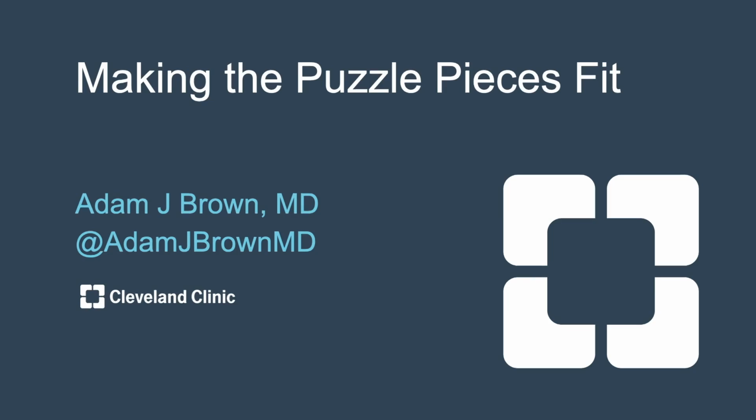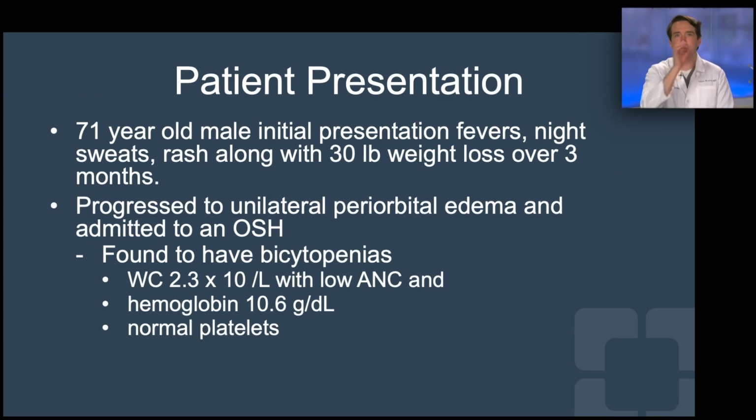Brown. Welcome to my next case presentation, Making the Puzzle Pieces Fit. We have a 71-year-old male who presents for evaluation of peri-orbital edema, fevers, night sweats, rash, alongside a 30-pound weight loss over 3 months. Peri-orbital edema was initially unilateral, progressed to bilateral.